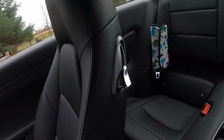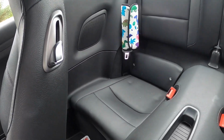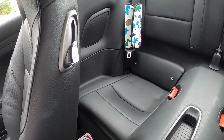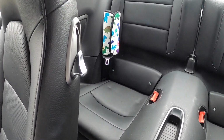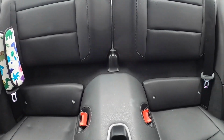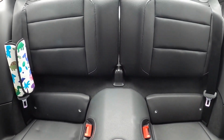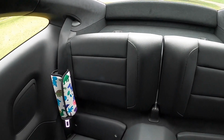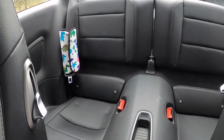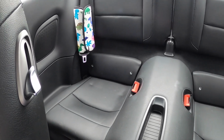Garage entry. And then of course you do have a back seat. Here in Wisconsin they require a front license plate, so that's where mine is. That's the proper place for it. A little bit of luggage capacity in the very back. And room for the kiddo on a short trip.